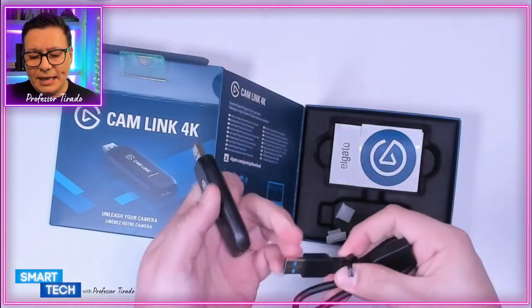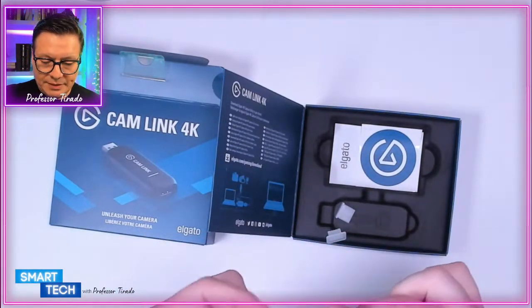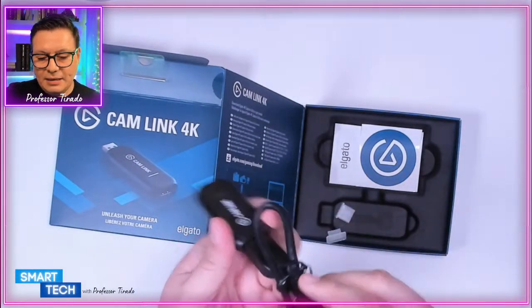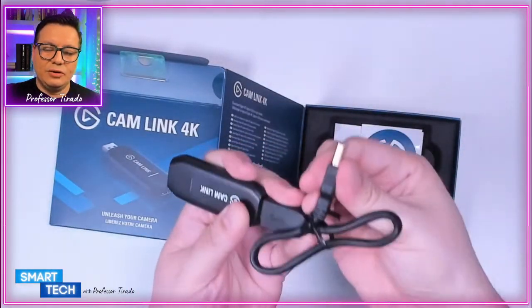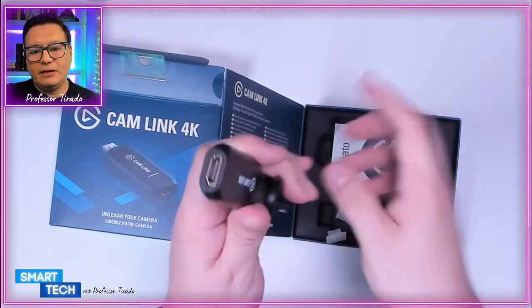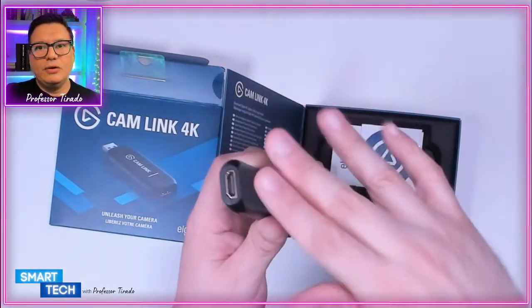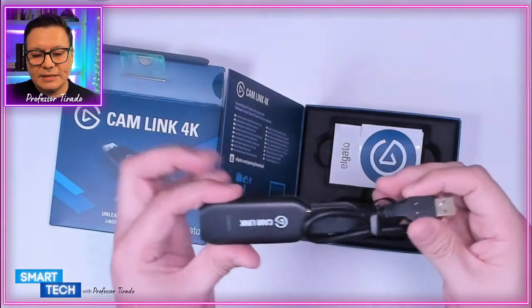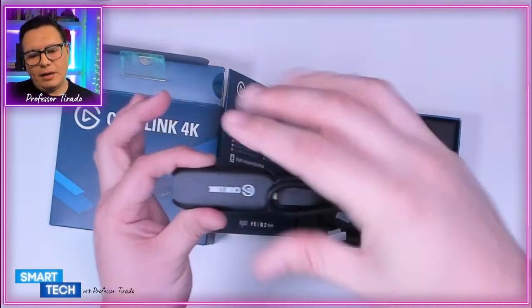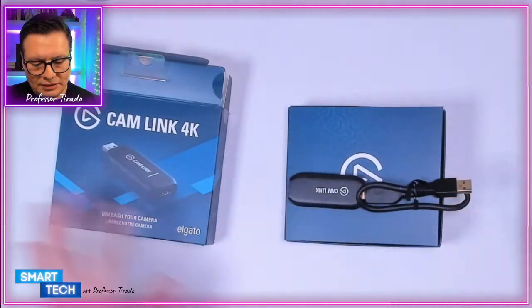And then you would plug in your, wrong way, sorry. Am I misspeaking here? Yeah, I'm misspeaking. There you go. This piece goes into your computer, and this is where the HDMI will connect. So your HDMI would connect directly into here from your camera, from your GoPro. It's a data encoder. That's what it does. It converts what's happening on your camera to make it speak to your computer so it can pick up the images relatively easily.